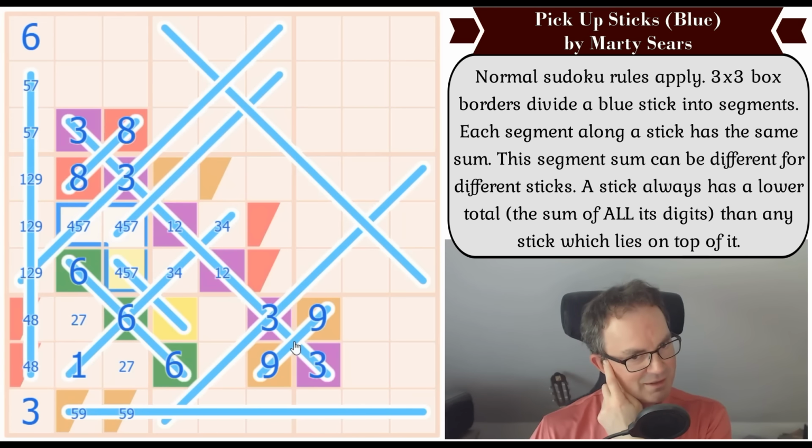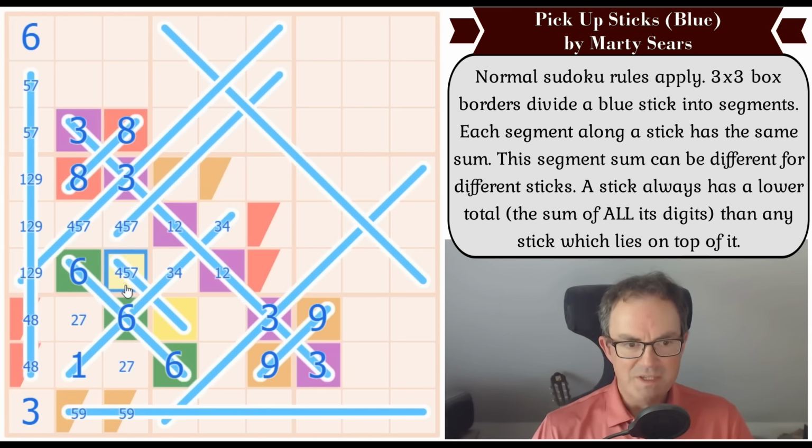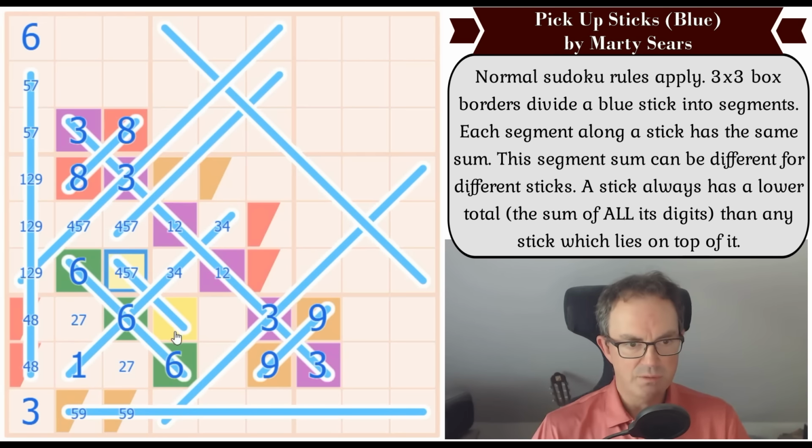And okay, this can't be a 7 because it's meant to have a lower total. Then the 2 yellows would add to 14, but this line is beneath that line, so it should have a lower total. So I think this is 4 or 5, which means this is 4 or 5. Okay, don't know what that means. Probably something.